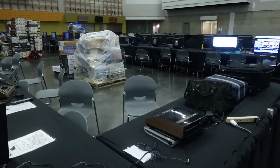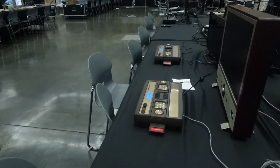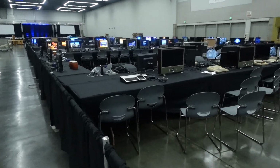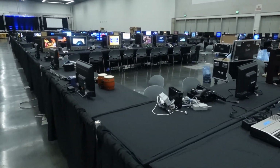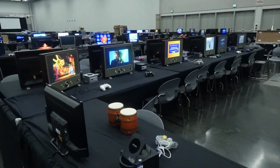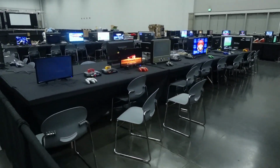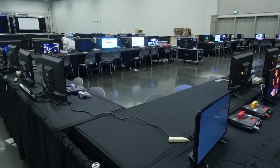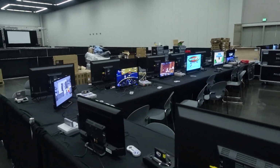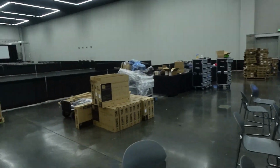Over here on the end of the exhibitor hall is this giant play area where you could go to a table and request specific games for a very wide variety of systems. Here's a whole bunch of GameCubes. And then you just find a TV with a system and sit down and play whatever you wanted to play. This was such a great area. I spent a lot of time here on Saturday, which I'll talk about later when I show you the footage of the area all set up.